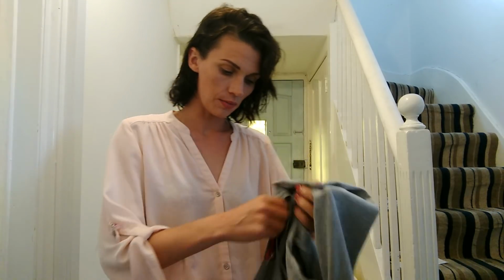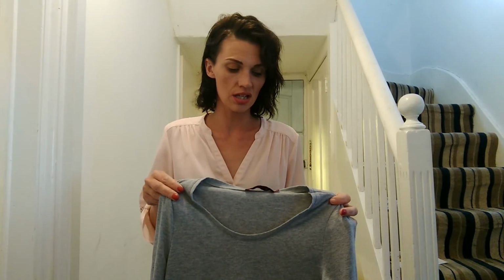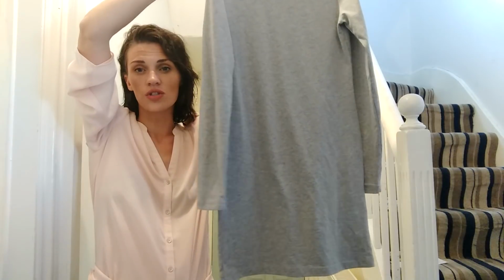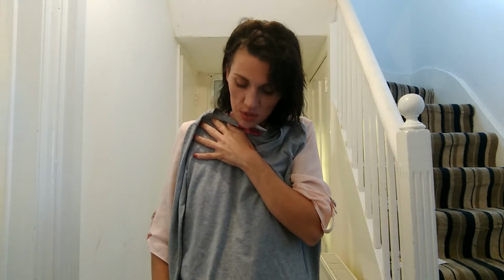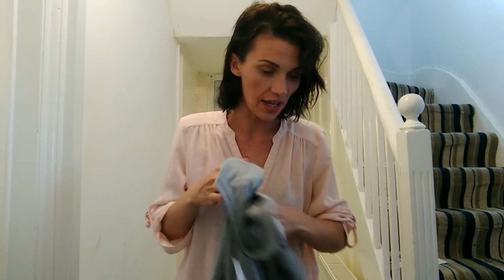I also picked up this, which was from Boohoo. This was 99p and it's a size 10. It's just a grey, long sleeved. I don't know whether it's a dress or a long top. Let me have a little look. Do you know you could have it as either? Some tights, some boots, and you're good to go. I'm going to try that one on in a sec.